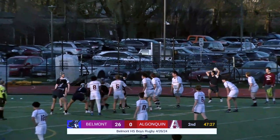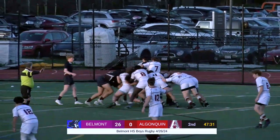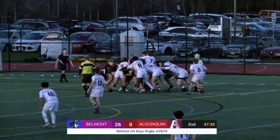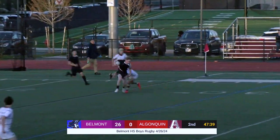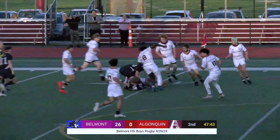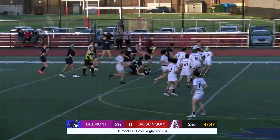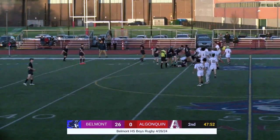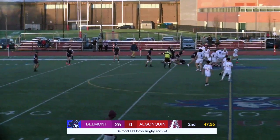And this is a Belmont lineout. Well taken. Yeah. Good lineout by Belmont. And a maul. Wow. The maul inside the 22. Ooh. Oh! James. James is away. Yeah. Support is there. Nice job by Belmont. Pick and go. Crashing ahead. Good. Pick and go again.